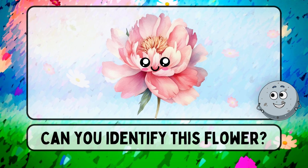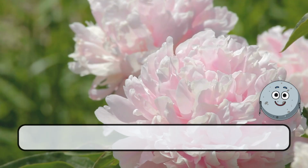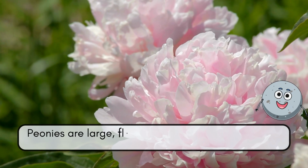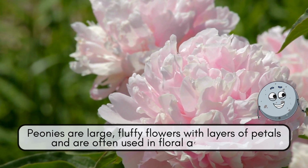Can you identify this flower? This is peony. Peonies are large, fluffy flowers with layers of petals and are often used in floral arrangements.